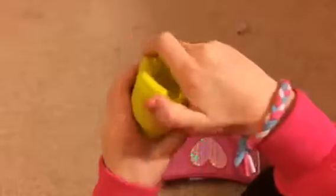Let's open it up. Wow, tons and tons of goodies. I see this Trash Pack one that's already unwrapped. Some of this stuff will be unwrapped because I already unwrapped them.